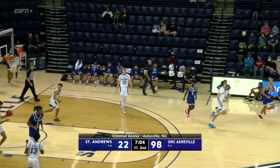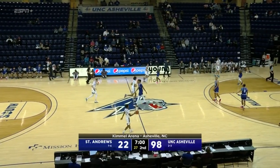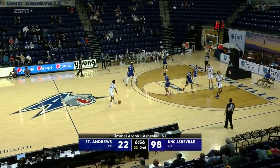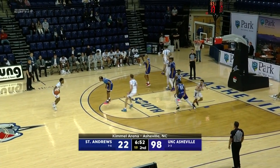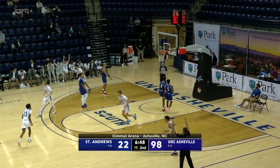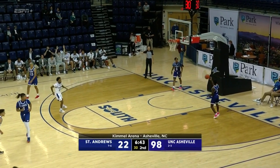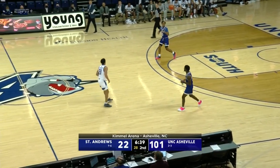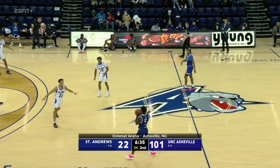Mason has the board. Yeah, the Bulldog defense has got it even a little more stifling over the last few minutes. They were allowing some easy shots over the first few minutes of the second half, but have definitely harnessed down in that area. Kimball gathers himself, and 101 for the Bulldogs with 6:44 left to go in the game. Really not much you need to say more than that. When you say you're at 101 with 6:44 left, that tells the story.